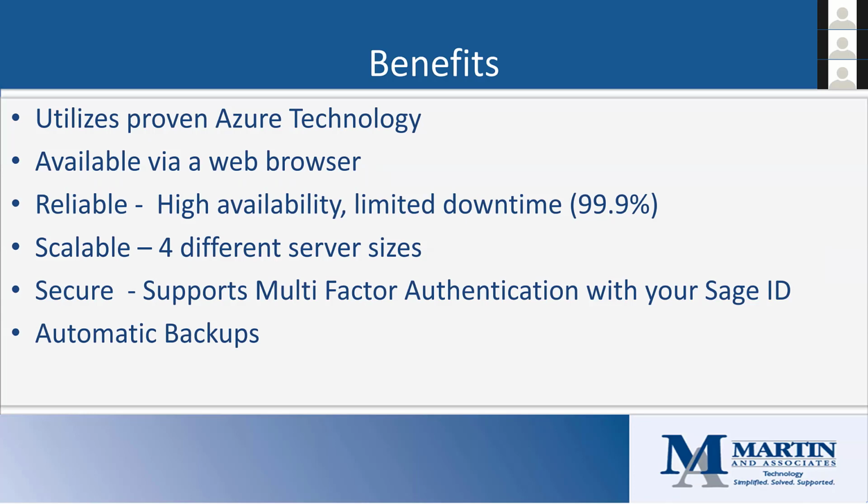From a reliability standpoint, there's high availability and limited downtime. We're looking at 99.9% uptime, up to 99.99% uptime, which is extremely high. Like I mentioned before, with the switch to Office 365, uptime was talked about quite a bit, as people were nervous about someone else hosting it on some other machine that you can't physically walk up to and touch. I think most people who have switched to Office 365 have found it's up and available far more often than their internally hosted Exchange server ever was.